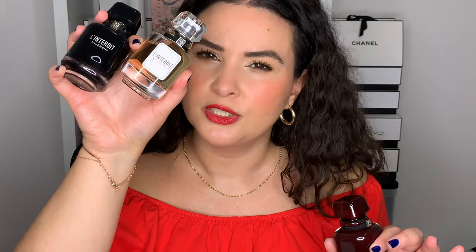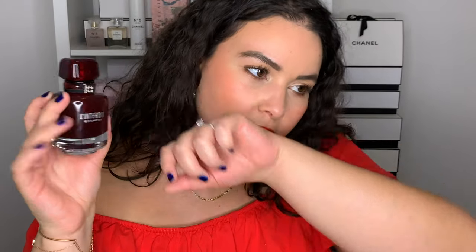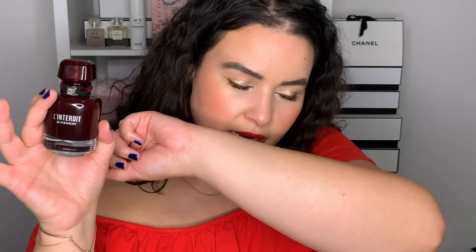I will be sure to compare this to a few other Interdit versions that I have. I have the Eau de Parfum Intense and the Eau de Parfum Millissime version that came out in the spring, I believe. If you think of the classic Interdit Eau de Parfum, you get some floral, woody notes with some tuberose, and you still get this with this red version here. However, once the fragrance dries down, you get this blood orange, maybe just a hint of citrus, not green, but just orange zest, orange fruit, which makes it a little bit lighter and gives it a little twist.